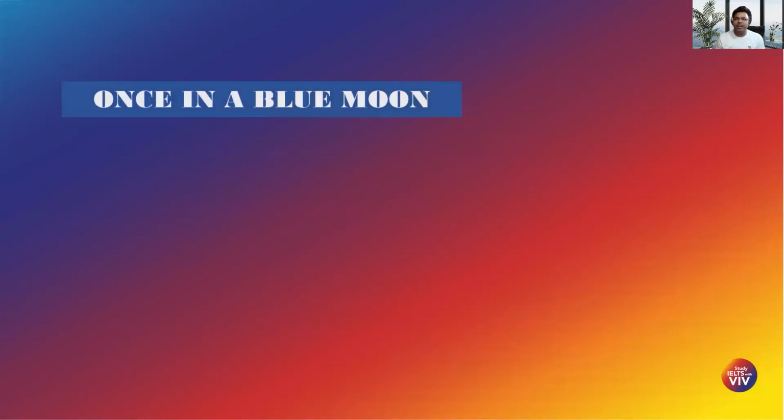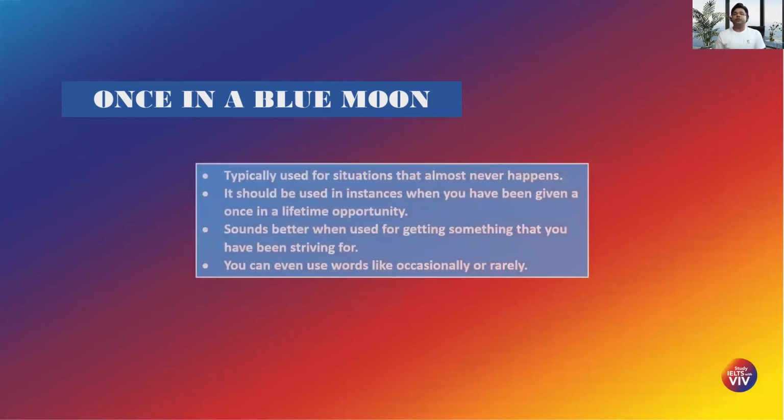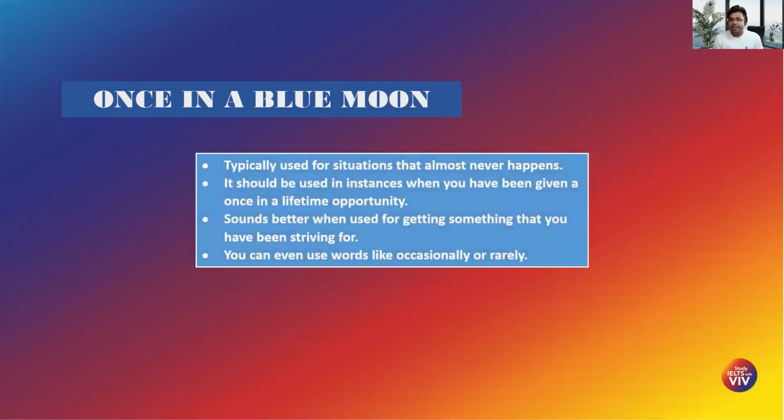Then moving on to the next one, which is once in a blue moon. I know that the use of moons is quite extensive in idioms, but yes. This is used for situations that practically never happen. Once in a blue moon means that in the sky, the blue moon only appears once in a while. It's hardly ever, all right? So it should be used for instances when you've been given an opportunity that probably would never come your way.